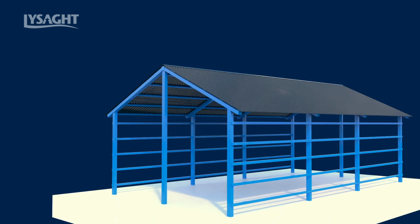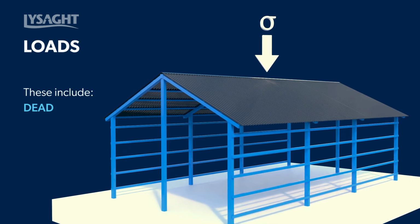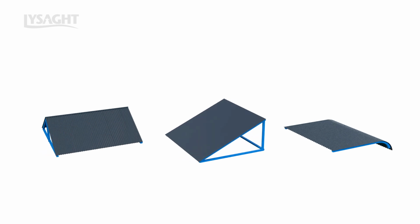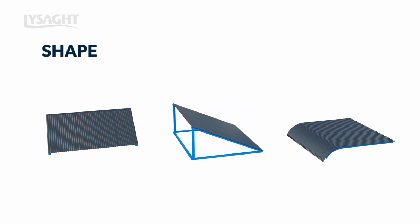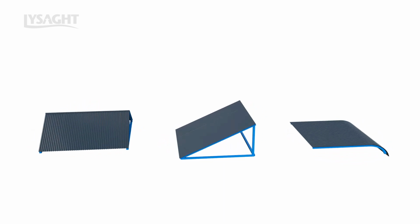The next area of consideration is loads. These include dead, live, wind and snow loads. The final consideration is the shape of the roof. The roof shape will determine which products in the Lysaght range are suitable for a particular project.